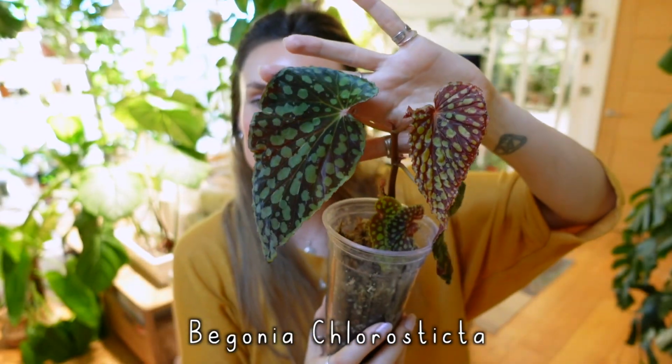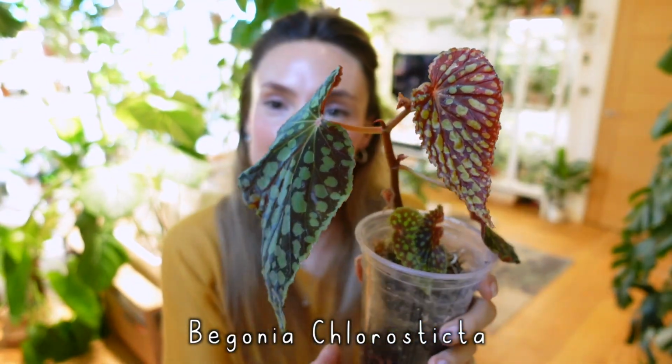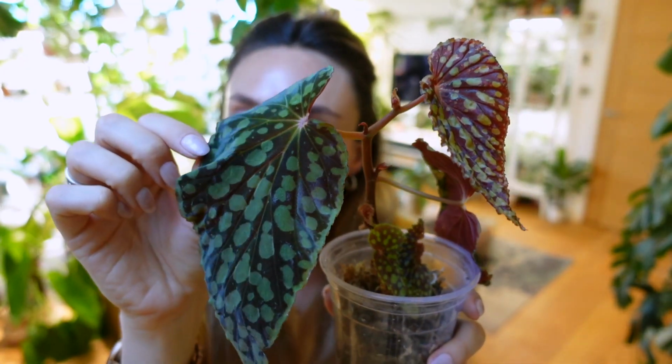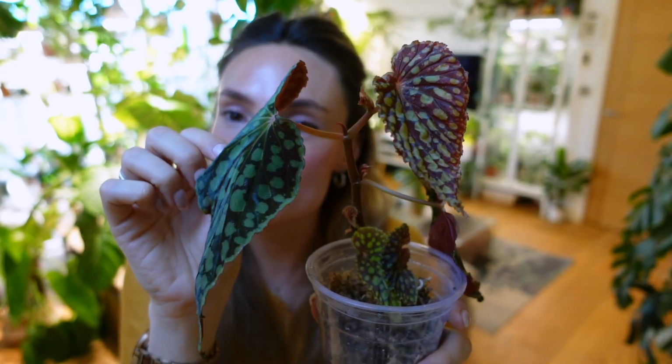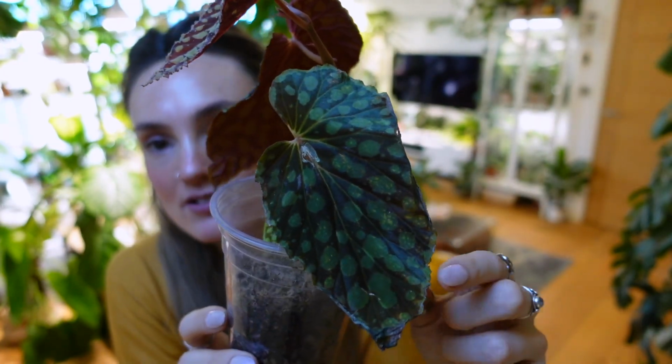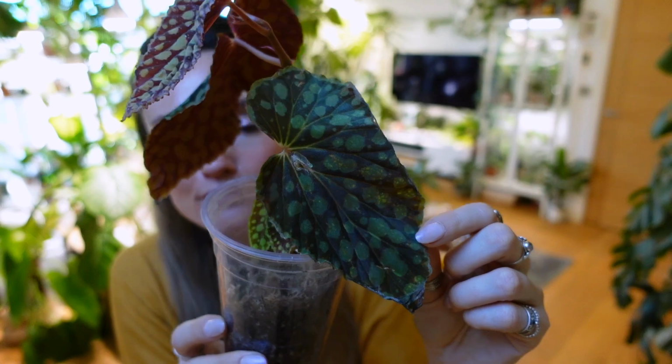This is one that I showed you for the first time the other day in my greenhouse cabinet tour, and it has been a wish list begonia for me since I first started getting into begonia, and it is a Begonia chloroticta, and this is the first and only velvet leaf begonia that I own. And in fact, this is quite a good light to see it in, because you can see it's almost got a little iridescent sheen to it, and it is so beautiful.